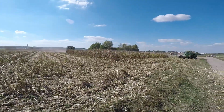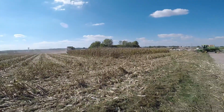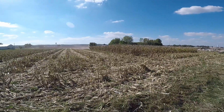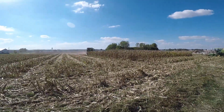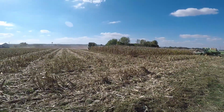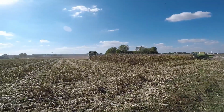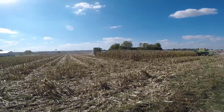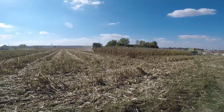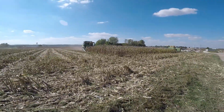Now he's got the windows open. I don't know if he's not running the air trying to save fuel or something. So the only thing I'm kind of sketchy about is why he doesn't have the windows closed. I know that's a pressurized cab with air conditioning. Yeah, he's giving me a wave, means it's getting full. You got plenty of space. You're not full yet. Keep going.